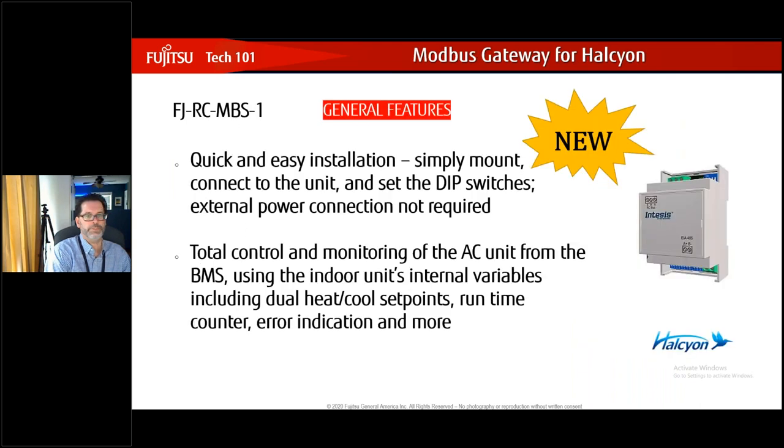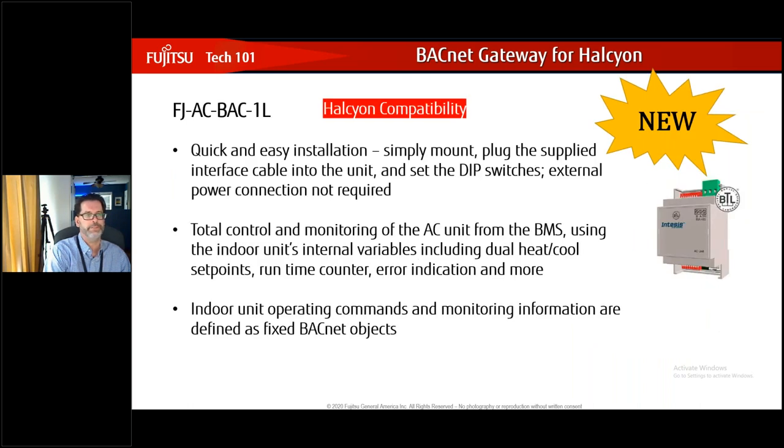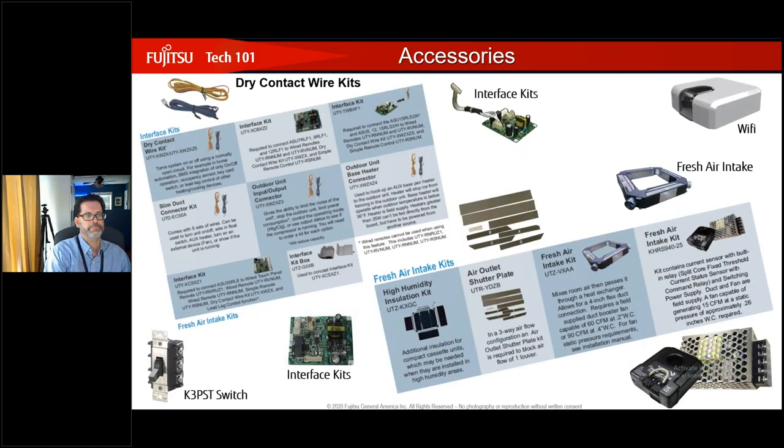We're getting into Modbus for larger residential or light commercial, doing a BACnet or a Modbus. We have that now available. Accessories.